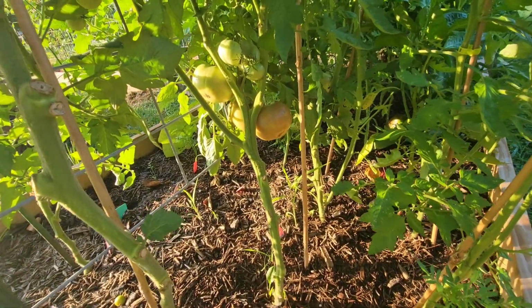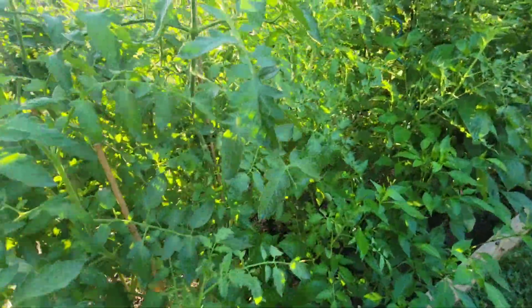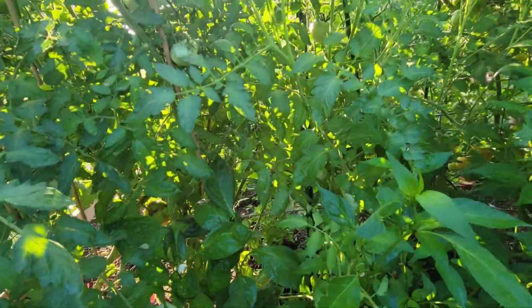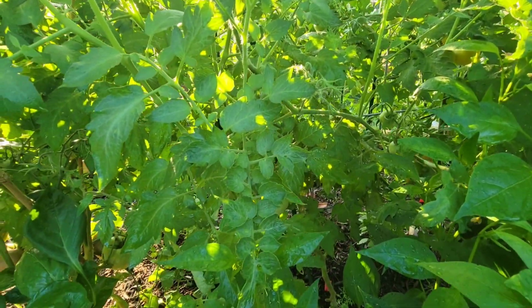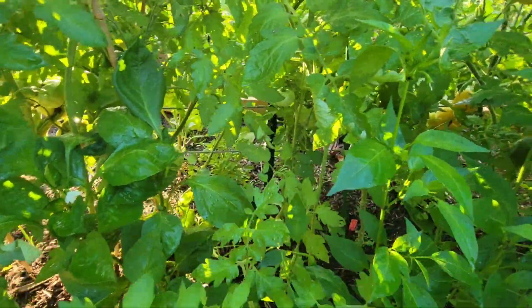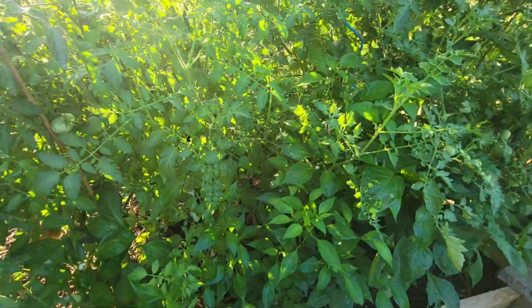I pulled one or two yesterday. These guys are blushed and gonna be ready. I'll probably wait and pull them till tomorrow. And then in the middle, I think it's another tomato, and I do not know which one it is. I don't know if it ended up being the Aunt Anne's German green. I'll know as it keeps going, but I'm unsure if that's what that is or not, because I had a lot of stuff not come up.